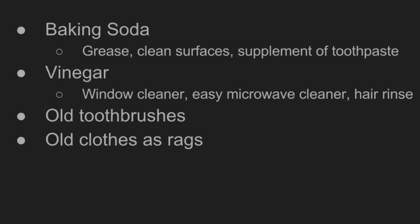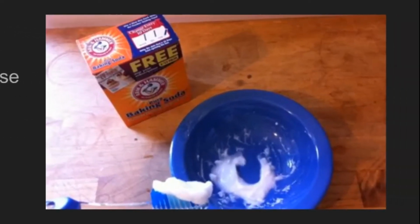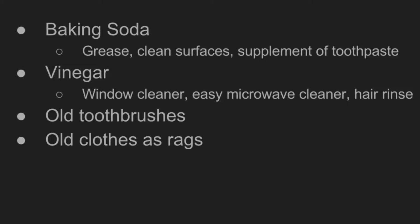And you can use old toothbrushes to clean shoes, or as in this photo, you can use it to clean plates. And you can also use old clothes as rags to clean up your messes if you spill anything, or to clean the dirt off, whatever.